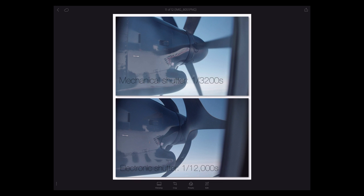So the reason that you get this distortion is because the entire sensor is not being recorded at once. It's not being recorded at the same time. It is actually scanned one line at a time. So obviously over a very, very fast period of time, but essentially it is scanning, writing pixels to the screen over and over again in a very fast fashion all the way down to the bottom.